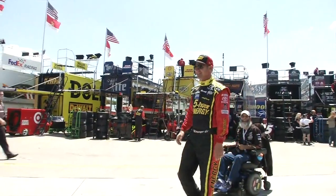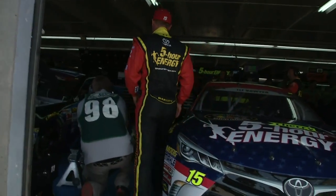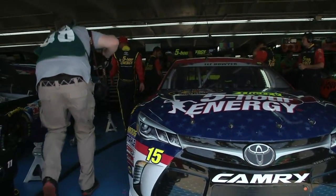And I believe you guys talked to him the other day about his grandfather that's on the hood of the car. And will be on NASCAR.com.